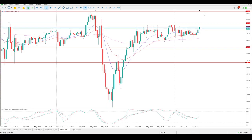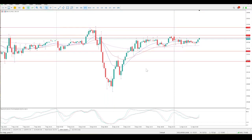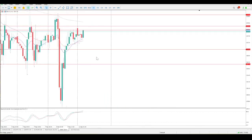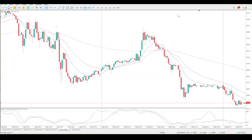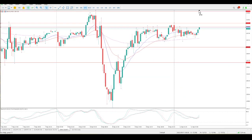I would expect a rejection there, pull back onto support. Any one of these tails again, which would probably be this one here, for another attempt to break through. Break through the highs of Friday, then I have a view that we're going to break this range. This was a fake out. I'm going to break the range to the upside, and we're going to roll moving averages, and basically this becomes a rounding bottom. So that's the view that I've got there.